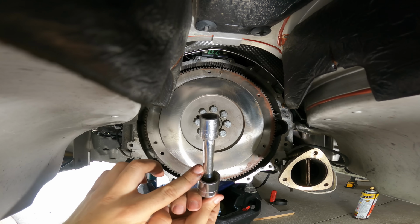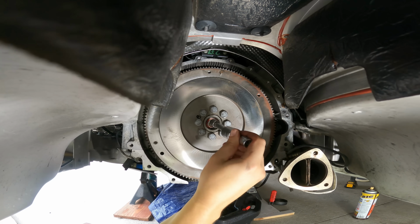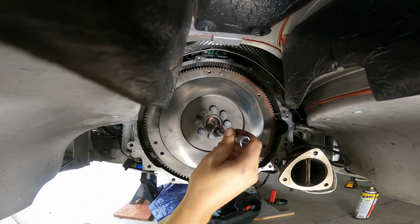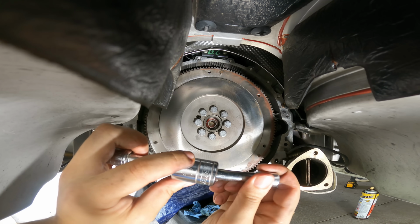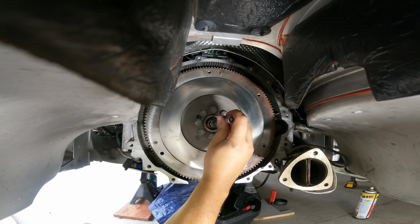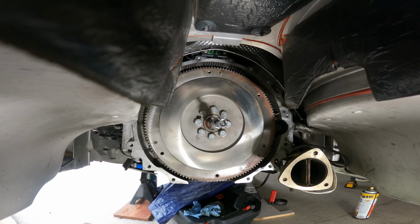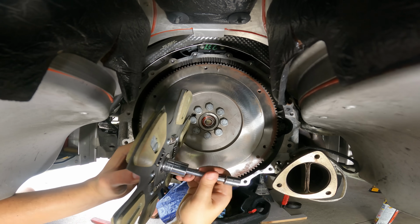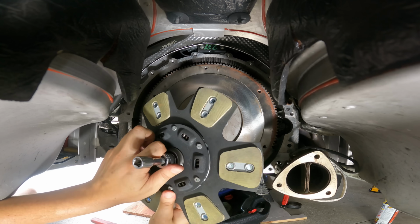This is a 3/8 extension, the 3/8 13 millimeter socket that fits snugly in here, but sitting on the shaft of the extension, I've got a 1/2 inch drive 19, which fits the center section of the clutch perfectly. So we're going to sit it like this. Sage, go ahead and hand me the clutch. We're going to take our makeshift tool, slide it in here. The flat side is the side that sticks to the flywheel.